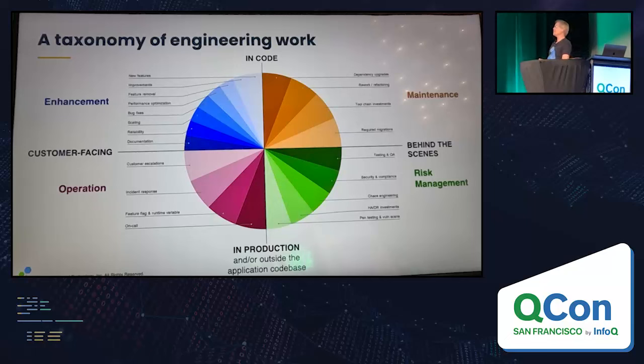This is a wonderful graph that the VP of Engineering at Honeycomb put up in a blog post, understanding what goes into engineering work. On the left side, we have all the things that are customer-facing. The features we actually build, also customer escalations and incident response, bug fixes. On the right side is all of the stuff that's behind the scenes. Customers only see that part when something goes wrong. Tool chains, refactors, training, testing, compliance, upgrades.